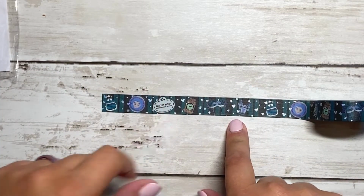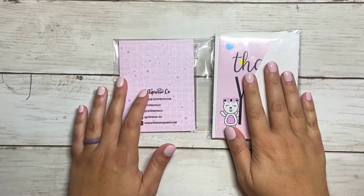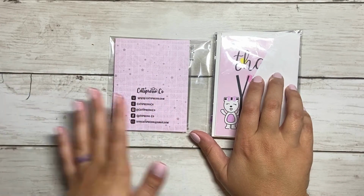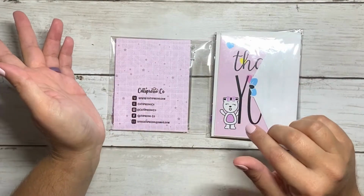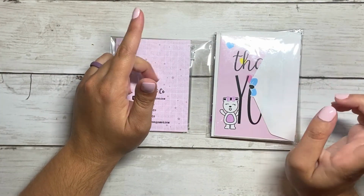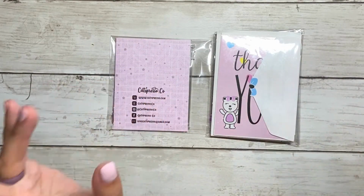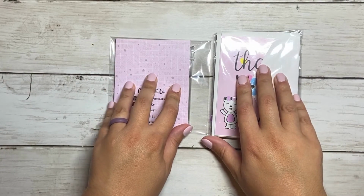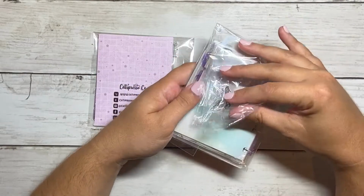Okay, so the next part of my haul is actually for my micro happy notes, which I am gonna be using as my new on-the-go planner again. I mentioned this in my last video when I did a micro plan with me recently. If you guys have not seen that video, I'll be sure to put it in an iCard above. But yes, I am back in my micro happy planner, and it's exciting.